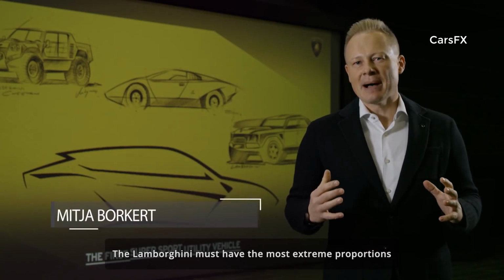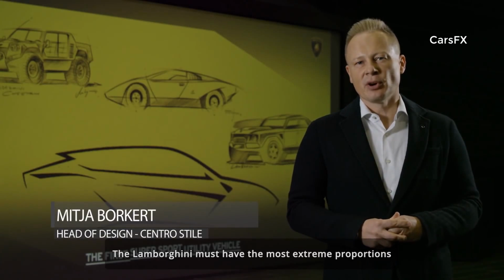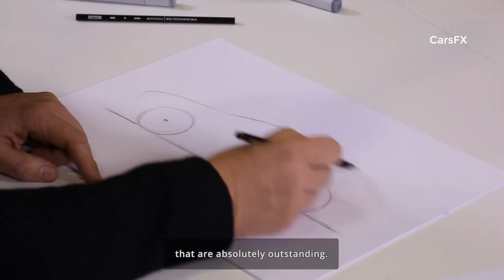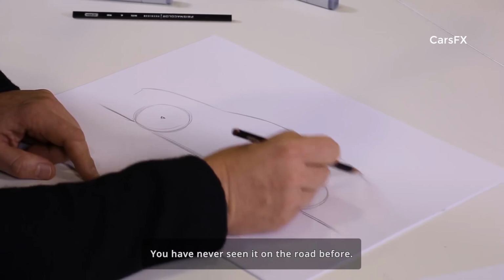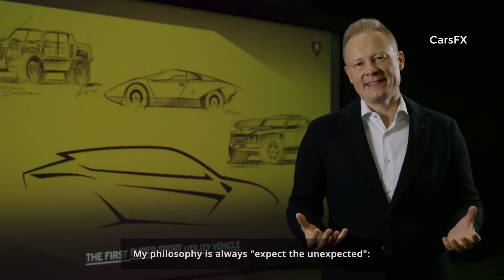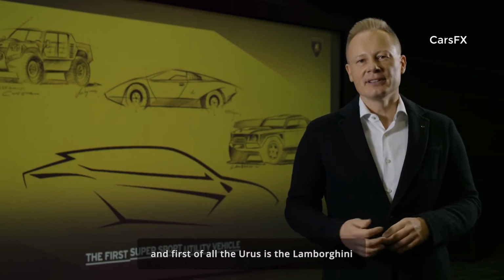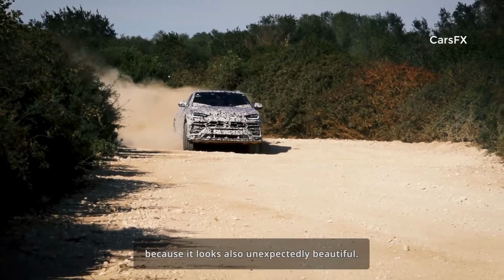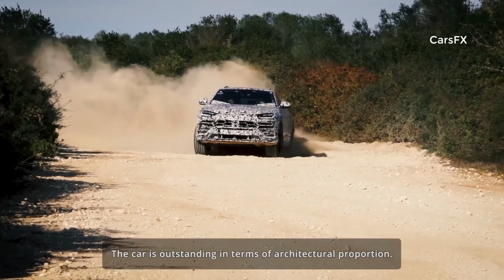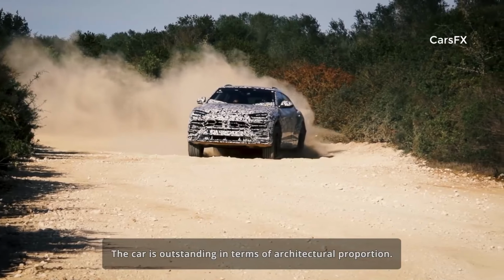A Lamborghini must have the most extreme proportions, and the Urus will have a proportion that is absolutely outstanding and you have never seen on the road before. My philosophy is always expect the unexpected. And first of all, the Urus is a Lamborghini because it looks also unexpectedly beautiful. The car is outstanding in terms of architecture and proportion.